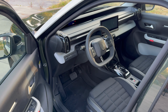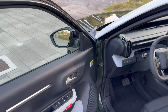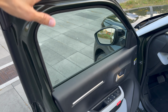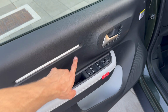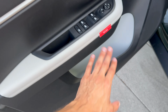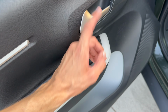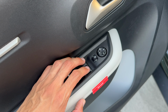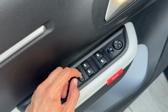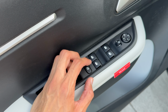So usually the front closing sound is better, but in this case it's like meh, could be better. Okay, but moving on, the doors are the same materials. On the front here you have this chrome detail, and then again this is padded, the rest is just hard plastic. Same here, speaker. Now nice big handles, but on the front you have barred mirrors, and you can disable the rear or the rest of the controls.